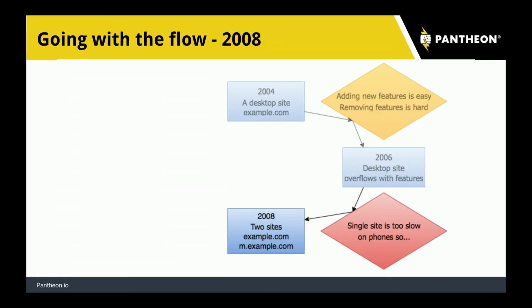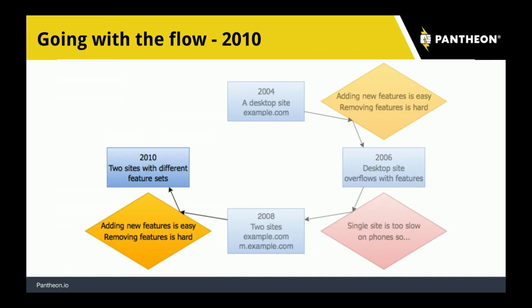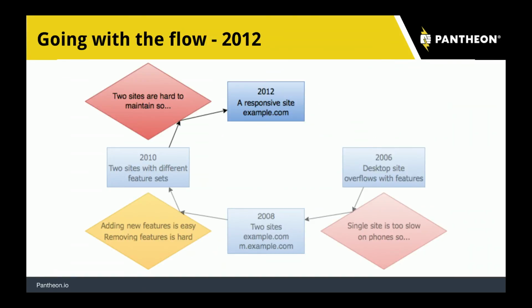There's way too many features, way too much stuff getting loaded. No way this site can run on an iPhone. We need an m.dot subdomain, a different copy of the site. Well, okay. Time moves forward, adding new features is easy, removing features is hard. These two sites start to diverge, and they become unmaintainable as they diverge further and further.